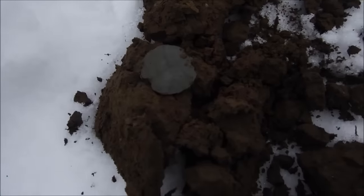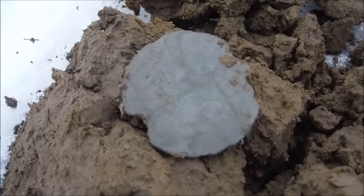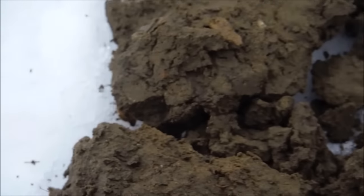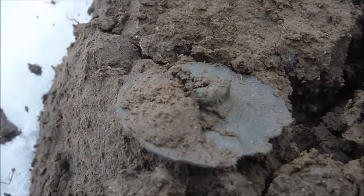Okay, we'll see what it is. Alright, I got the smile. We got something old. One hole, one dandy button. And it appears to be a little bit busted up. I can't tell if there's a design on there. Very well could be. Most of them don't have anything, but this one might. The shank is not all there. You can find it. There it is. Okay, on to the next.